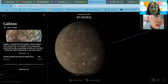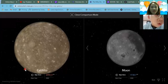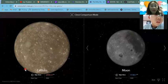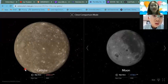Oh, this is Callisto. So let's compare. Can you go closer to Callisto? Okay. Compared to the moon. Oh yeah, when you compare to the moon, Callisto is bigger than our moon. It's two times bigger than our moon.